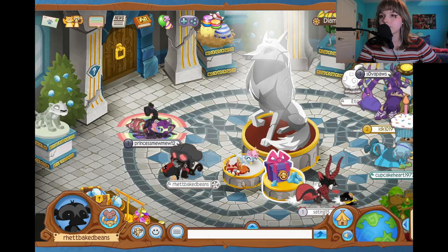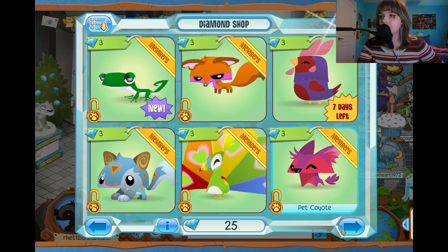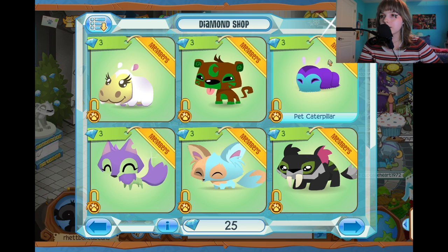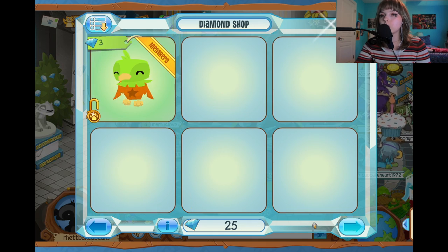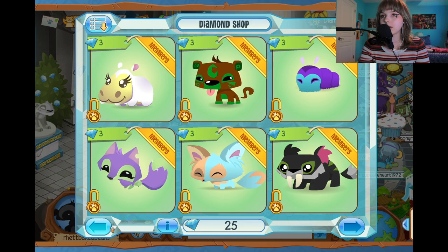Oh, this is literally marketing to me. No thanks. Oh, I can actually get one of these. They're members only. Oh, this one's 7 days left for a pet rooster. Okay. They're all for members though. What is that? Oh, it's an octopus. Okay. There's only one for non-members. Animal Jam, what are you doing, girl? I actually have 25 gems. Okay, I didn't even realize.